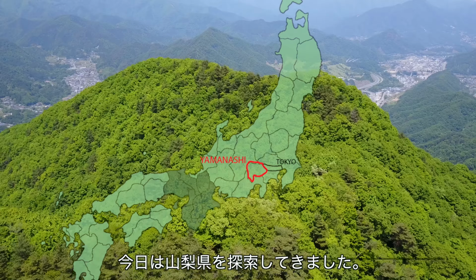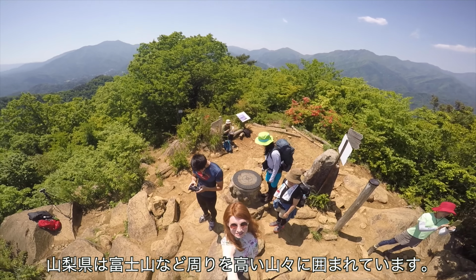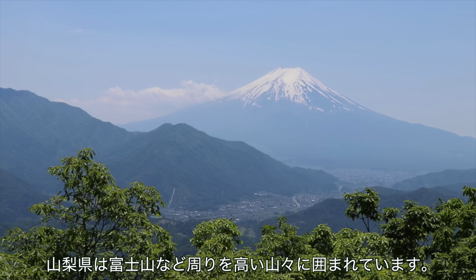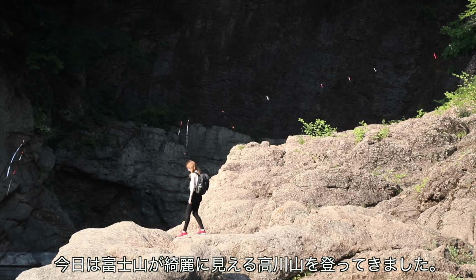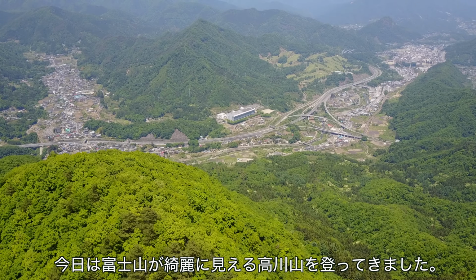Today we went to explore Yamanashi Prefecture and its beautiful nature. Yamanashi Prefecture is surrounded by many of the highest mountains in Japan, including Mount Fuji. We decided to climb Mount Takagawa, which is one of the best spots to get a gorgeous view of Mount Fuji.